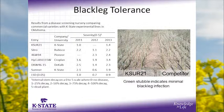And this is just some information that I pulled out of a study that Oklahoma State has done over the past 3 years, giving field ratings for severity to current commercial varieties and then some of the experimental varieties in our program. And so right now, I would say most of the material in our program has some moderate resistance to blackleg, and I think that's going to contribute as we move forward to the acreage expansion as blackleg becomes more of an issue.